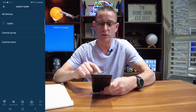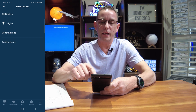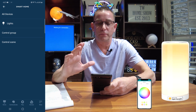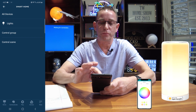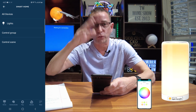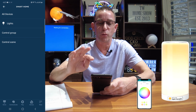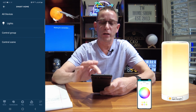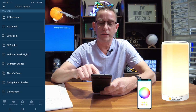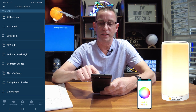So select smart home. And it's going to be a group, because when I added the Ross bed lamps, I made them a group. So select group, or you just pick all devices and scroll through all your devices and pick whatever you want there for that schedule. But we're going to pick group in this case. And here they are down here, the fourth one down, bed lights. So I'm going to select that.